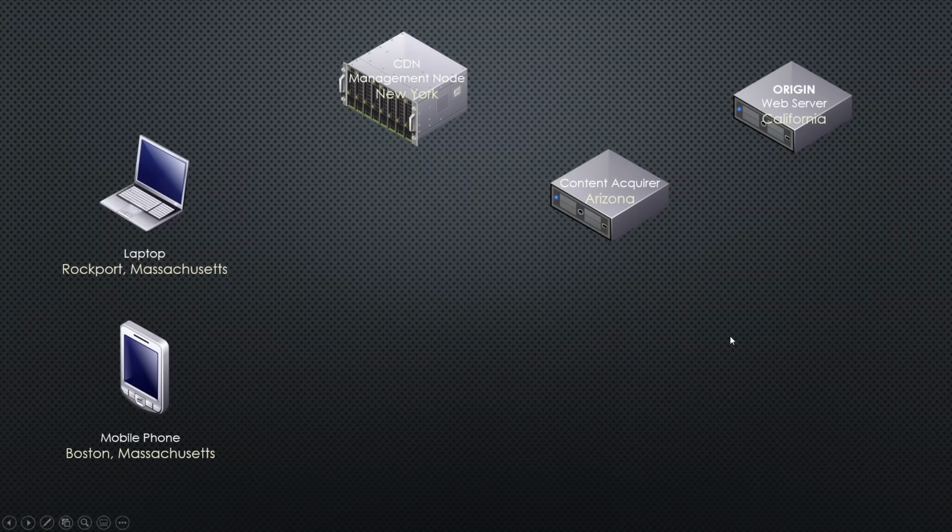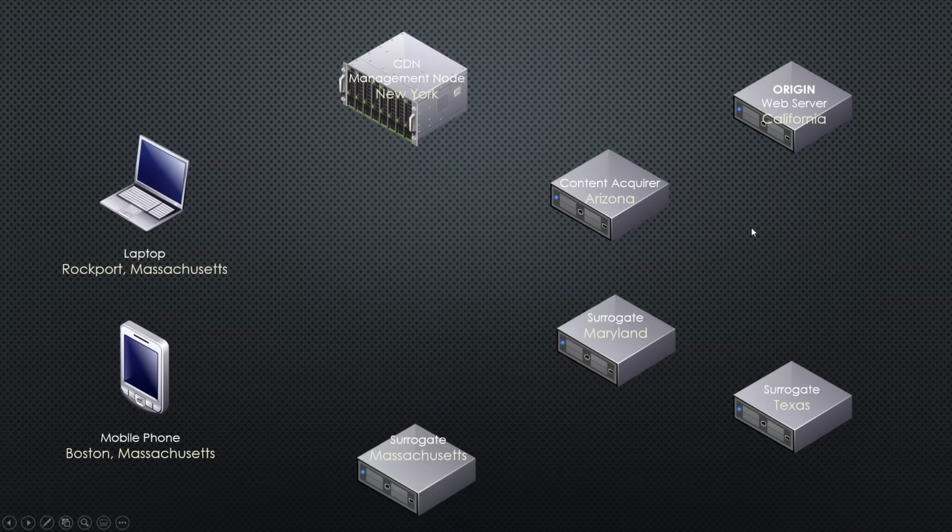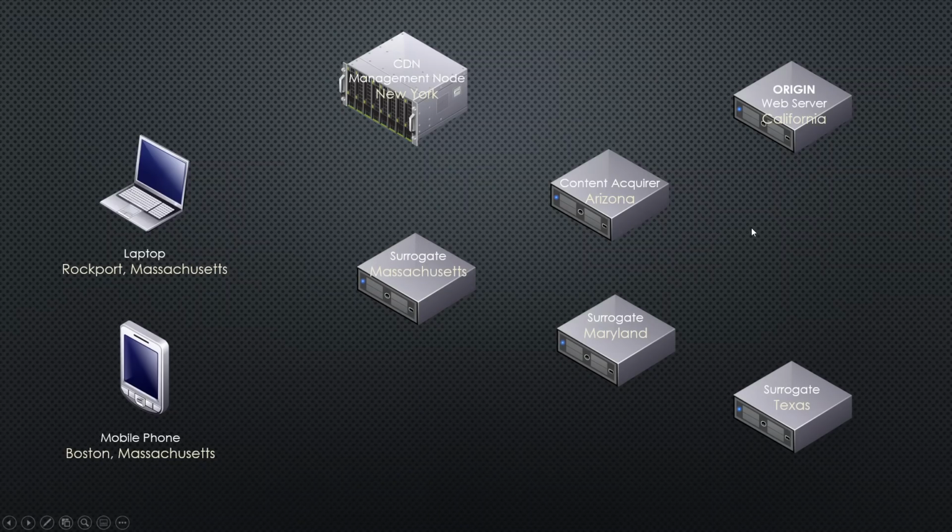Okay, the next thing we drop in is our content acquirer. Our content acquirer is another surrogate node. This is where content would be ingested into the CDN to, not from, but to. And in this case, it's located in Arizona. So we have a CDN management node in New York. We have a content acquirer in Arizona. And in California, we have an origin server or a web server. And we have another surrogate in Texas, another surrogate in Maryland, another surrogate in Massachusetts.